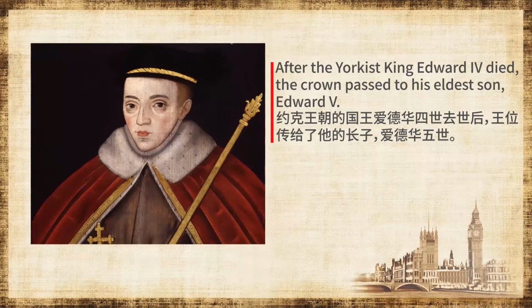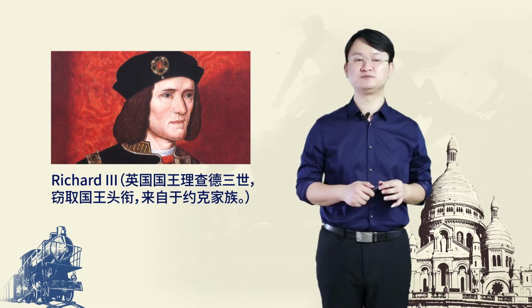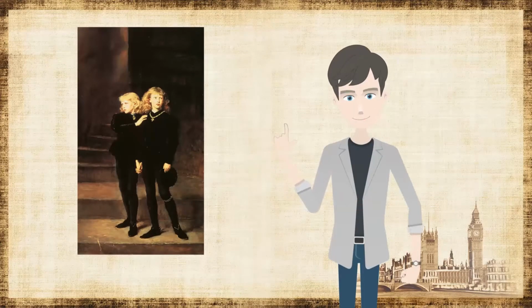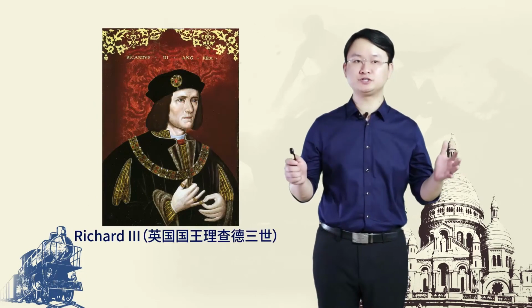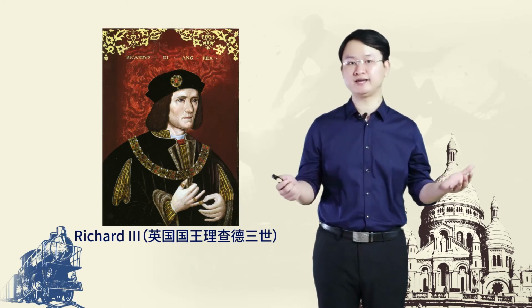After the Yorkish king Edward IV died, the crown passed to his eldest son, Edward V. Since Edward was only 12 years old, his uncle Richard, Duke of Gloucester, was made protector of the realm until he came of age. Edward and his younger brother Richard of Shrewsbury were sent to live in the Tower of London. But they turned from honored guests into prisoners after their uncle and his allies invalidated their deceased father's marriage and declared them illegitimate. The Duke usurped the throne and was crowned King Richard III shortly thereafter. And the two princes in the tower vanished without a trace.